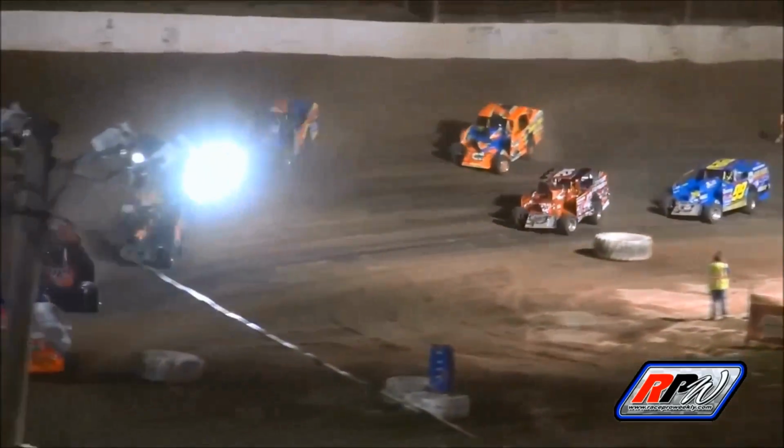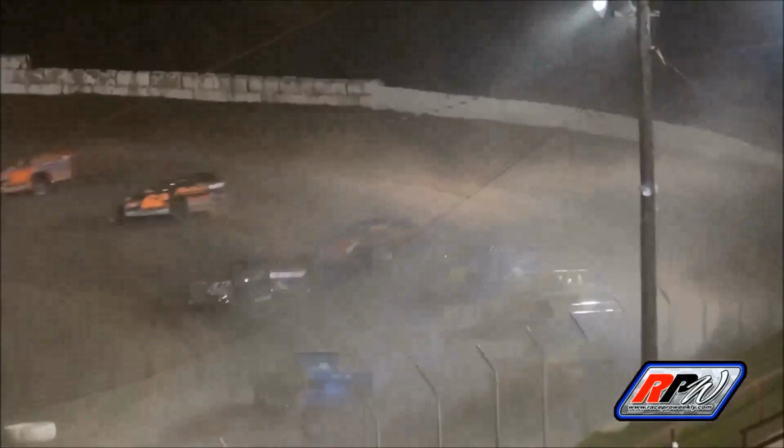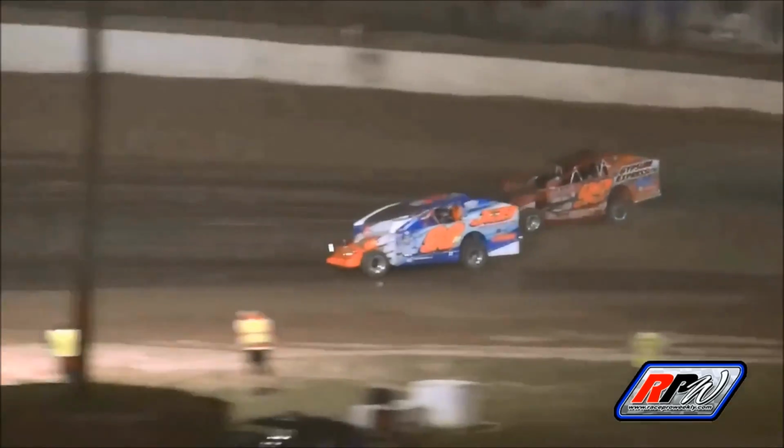Ryan Phelps trying to follow behind him, as the 07 of Tim Kerr is in there as well as they get by Whitaker. Now the Genoa Giant and Kerr are going to continue to go side by side in this feature event off the corner, with Tim Kerr having the advantage.